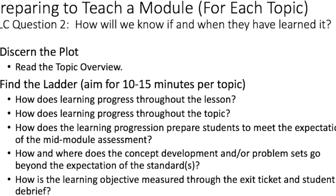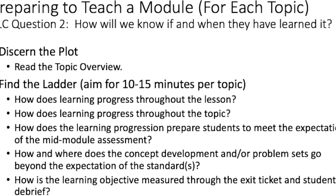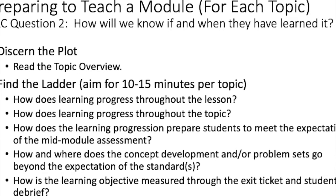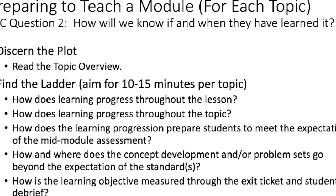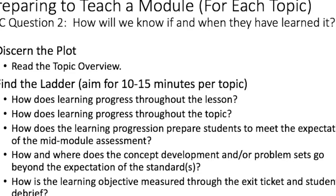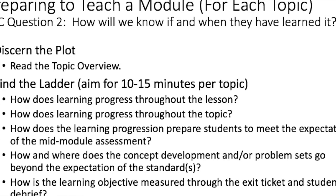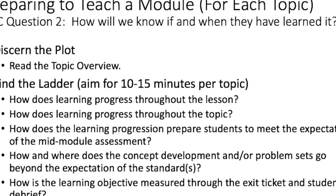Other big discussion points could be looking specifically at the concept development and the problem sets and identifying what is the expectation, which questions from that problem set or from the learning that occurs within the concept development reach the learning goal, and then do parts of those go beyond the expectations of the standards. How does that learning progress and connect across topics so that we may not experience mastery within lesson 1 because we're reviewing the same topics in lesson 2 and lesson 3, giving students more time.